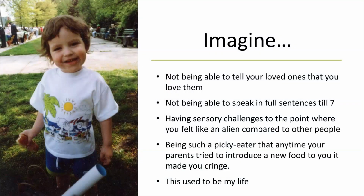Really quickly today, and again, this was a journey, I want you to imagine something. Imagine not being able to tell your loved ones that you love them. Not being able to speak in full sentences until you were 7 years old. Having sensory challenges to the point where you felt like an alien compared to other people. Being such a picky eater that any time your parents tried to introduce you to a new food, it made you cringe. This used to be my life.